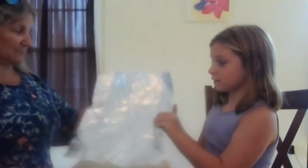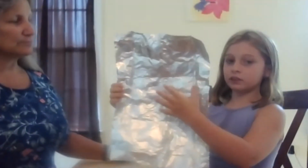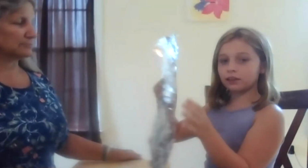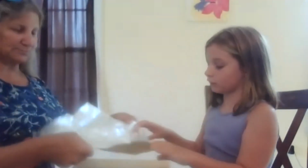Okay. Right. So we're going to be folding. We're going to have the dull side on the inside and the shinier side on the outside, so it will reflect the sun into the s'more. So put the shiny side down.